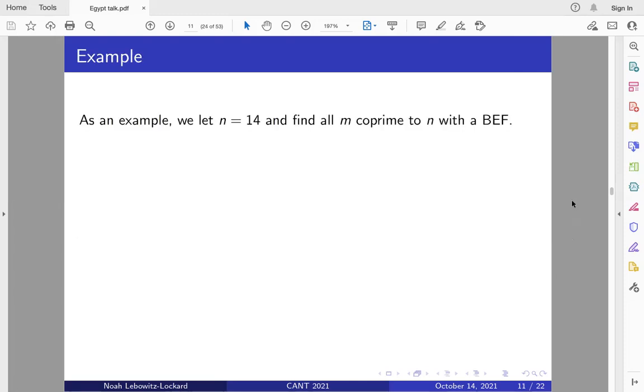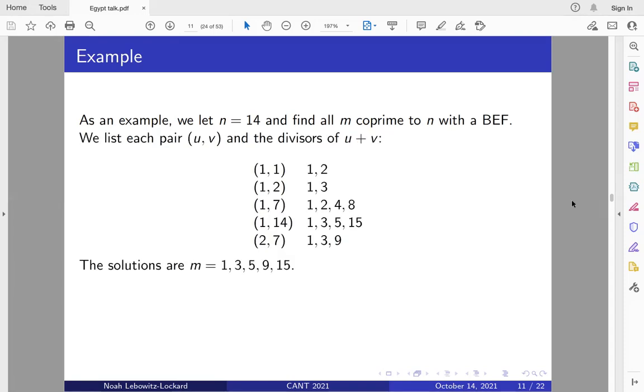So here's an example of this corollary in action. We're going to start with n equals 14, and we're going to find all m co-prime to n such that m over n has a binary Egyptian fraction representation. Of course, because n is small, we could do this by brute force if we really wanted to, but I think this is a nice application of the previous corollary.